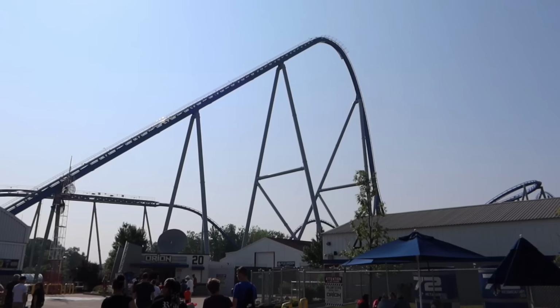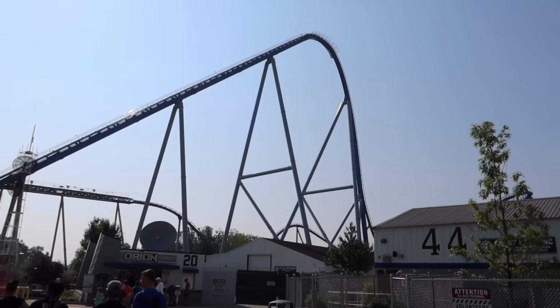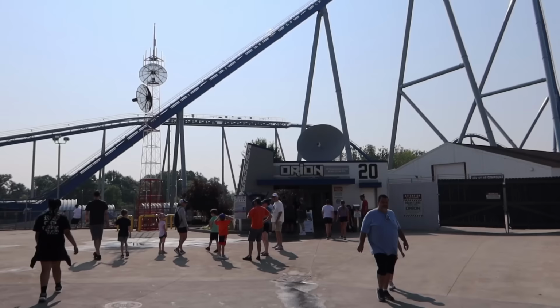Orion, you looking forward to it, Charlotte? Yeah, I'm really looking forward to it. It's massive, isn't it? It's a monster of a coaster. I do really like the colour scheme for this too. And here's a look at the entrance just down here. Weather's looking good. We're in for another hot, hot day today down here at Kings Island. But let's go and experience Orion. Very much looking forward to seeing how this rides.